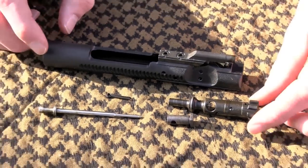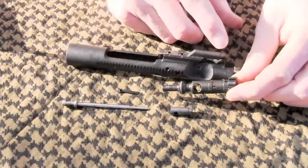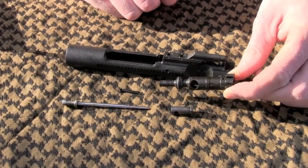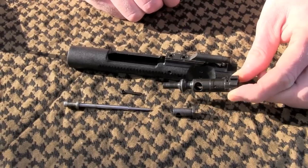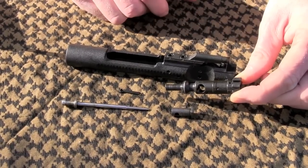Now, the type of steel used, Carpenter steel used in the manufacturing of the bolt is also important, and you'll notice that it has an MPC marking on it. Each bolt that Colt manufactures, they test to make sure the integrity of the steel is solid. There's no micro fissures or anything like that within the steel. The steel is rock solid. And again, that's a mil-spec standard, and it's very important when you're talking about an AR-15 because bolts do crack.